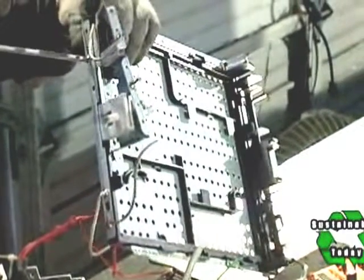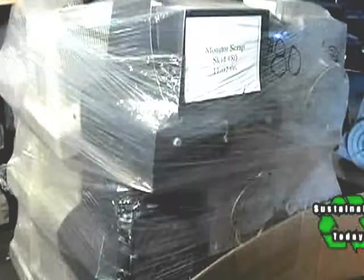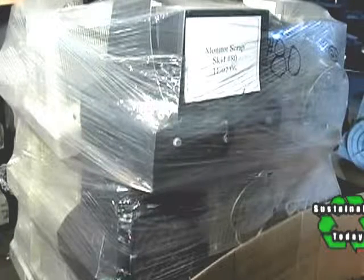So actually take us through the steps of the recycling process. Okay, most of the material comes in palletized.